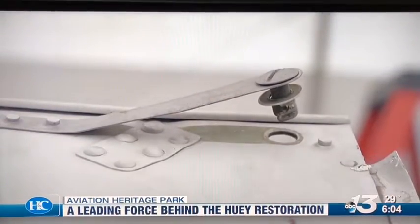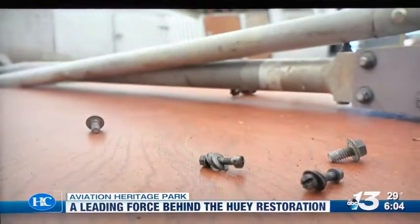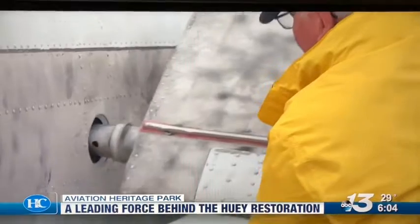Well, I got involved with it because, for one thing, I was in the Air Force for 21 years, and then I flew corporate aviation for a number of years here in Bowling Green. Gerald Roark, also known as Tanker by many of his friends, currently serves as the chairman of the Restoration Committee for Aviation Heritage Park, meaning he's one of the main volunteers working to restore this Huey.